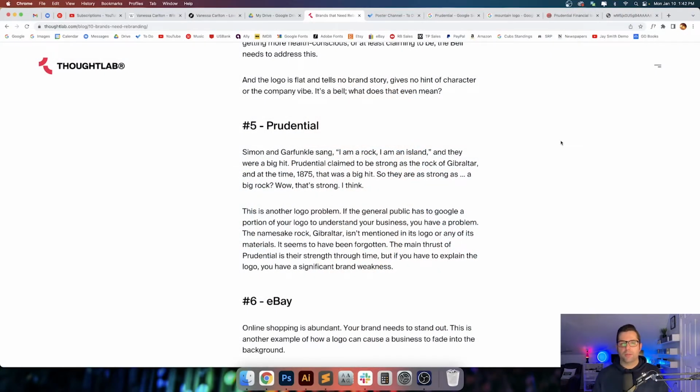Okay, so I was browsing through some articles here, and I came across this one that says 10 brands that need rebranding. And number 5 on here was Prudential. So let's take a look at this. I'm not going to read the entire thing. I'm just going to kind of scan through it.